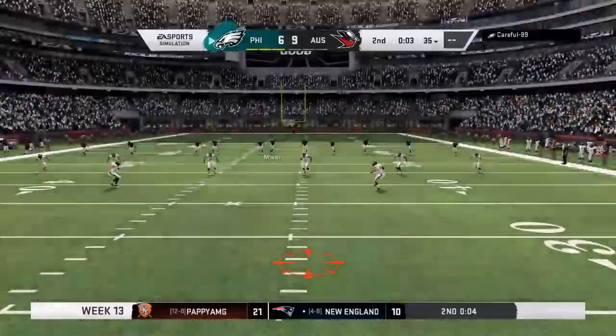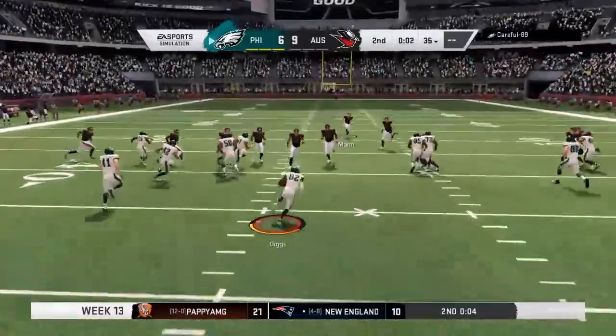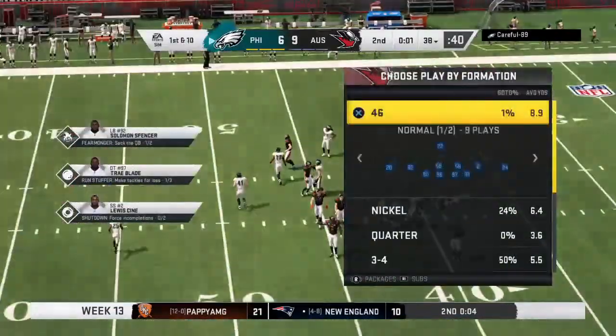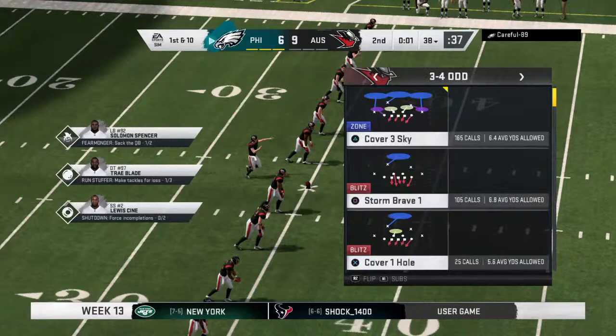The big play, the field goal, not much time left on the clock. That's the way to go into the half. And they're going to have really good starting field position here as that's taken up close to the 40.